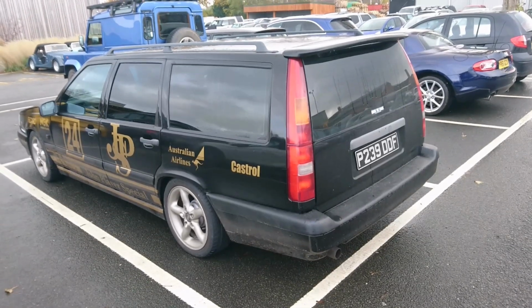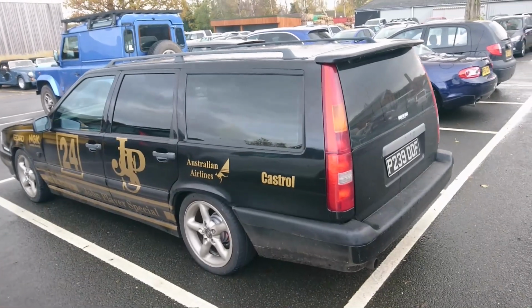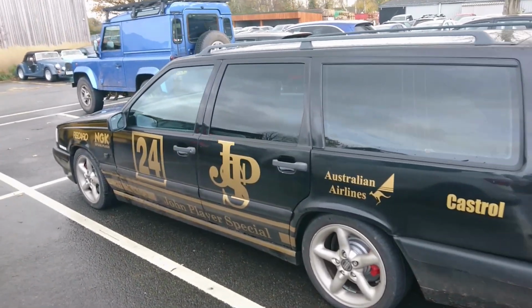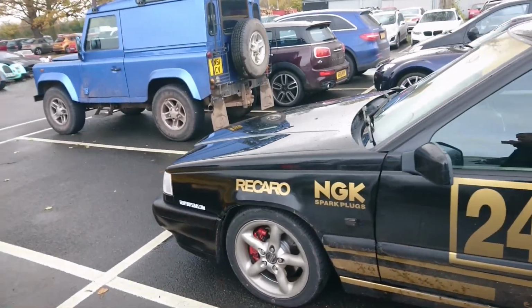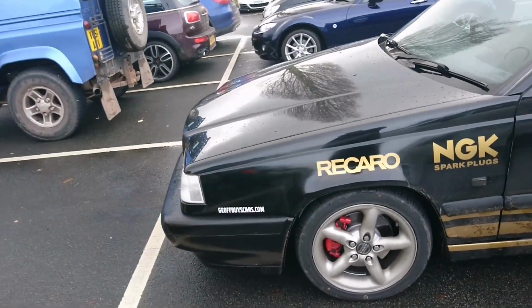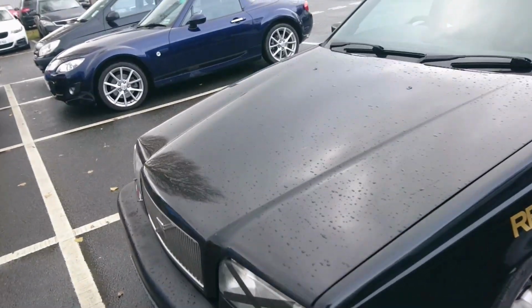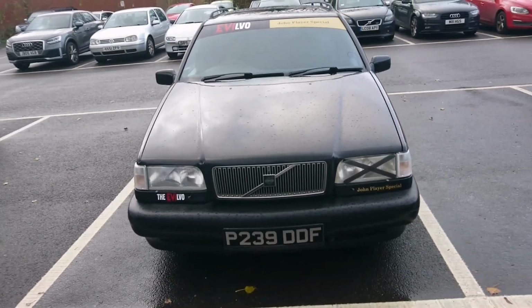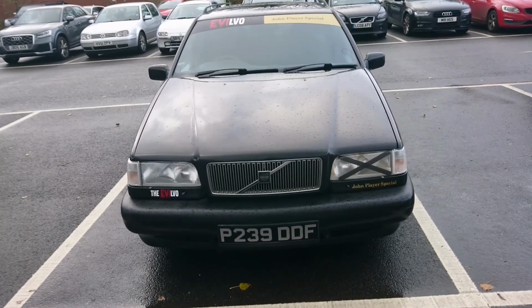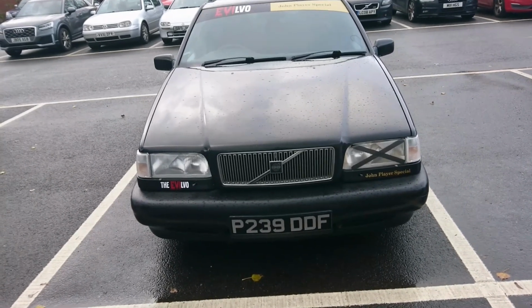Well, viewers, I wasn't expecting to be filming this today. This is a Volvo 850 with the 2.5 10V engine. It belongs to Mr. Hunter from the Geoff Buys Cars channel. It's a relatively late one. I think this is either a 96 or 97. I'll have to actually put that in the title of the video so you'll see that, obviously on a P plate. These number plates, by the way, they will be changed for the MOT.